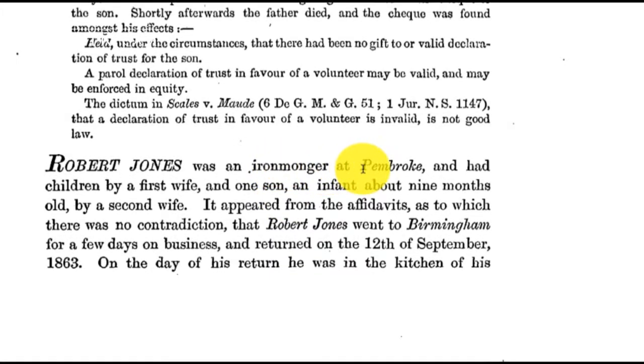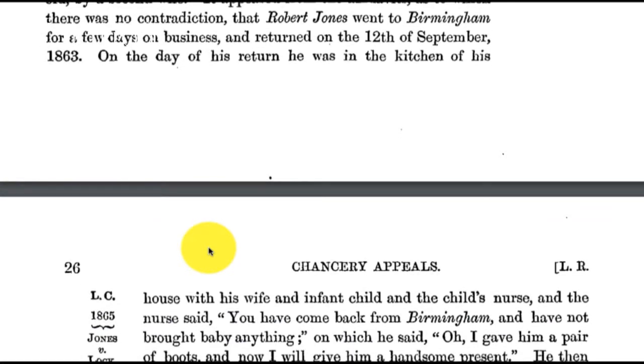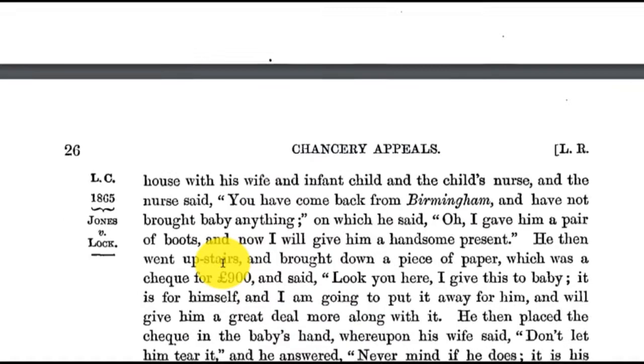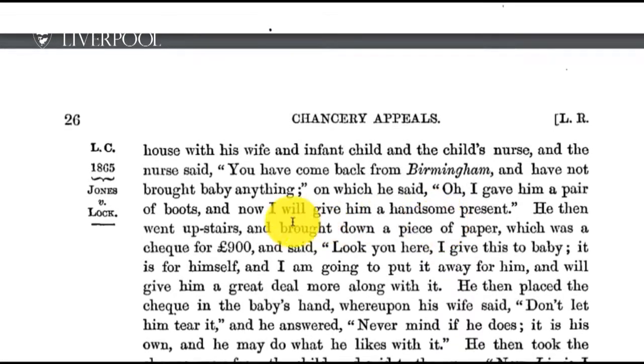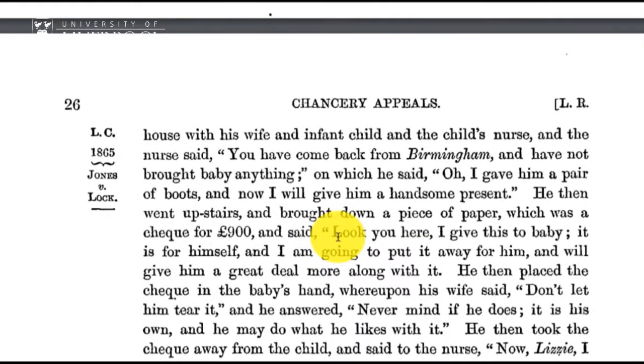So here we've got this ironmonger in Pembroke, goes away on business, comes back, and goes into the kitchen, as we see here, where he sees his infant child, the son, the child's nurse, who says, "Oh, look, you've come back from Birmingham and have not brought baby anything." He says, "Oh, I gave him a pair of boots and now I'll give him a handsome present." He then goes upstairs as the father and brings down a piece of paper, which was a cheque for £900. So there's our subject matter. This is the key phrase about intention now. Look, it says, "Look you here, I give this to baby."